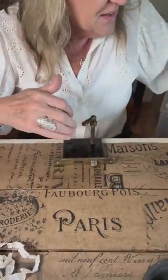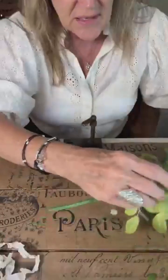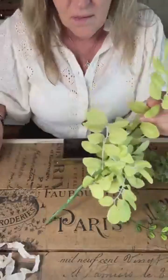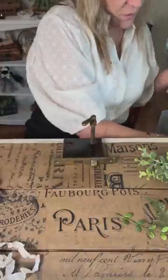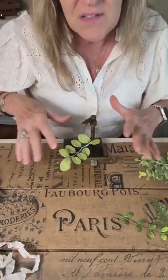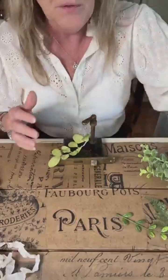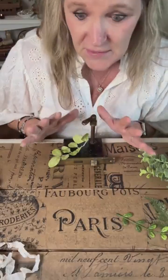Okay. Now, on this one, I pulled some stuff. This is what I pulled. So we'll see. I was kind of liking the idea of one of these. So that can go back. I might want to, but for now, just kind of trailing over the edge like that, just to soften it all down. And I don't think I'm going to put any styrofoam or anything like that on it. I just think it'll make me build it up too much. So I'm not an official florist.